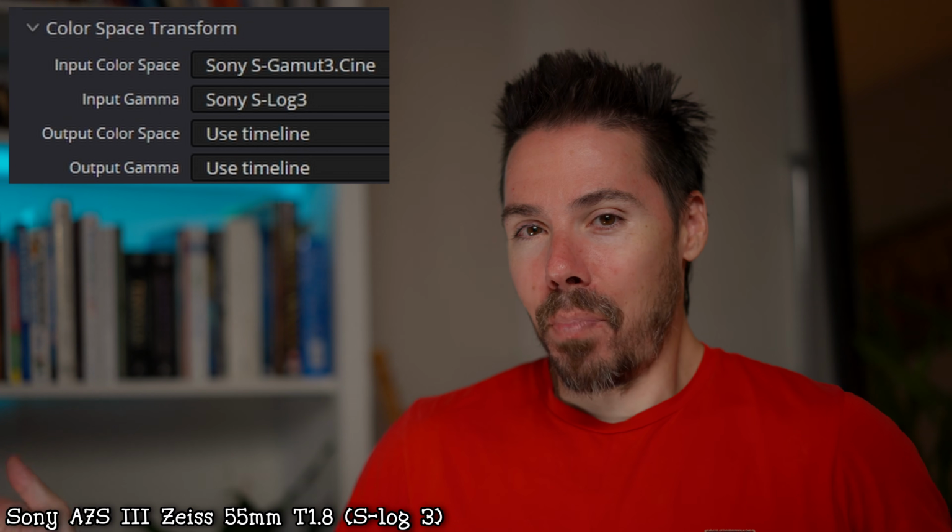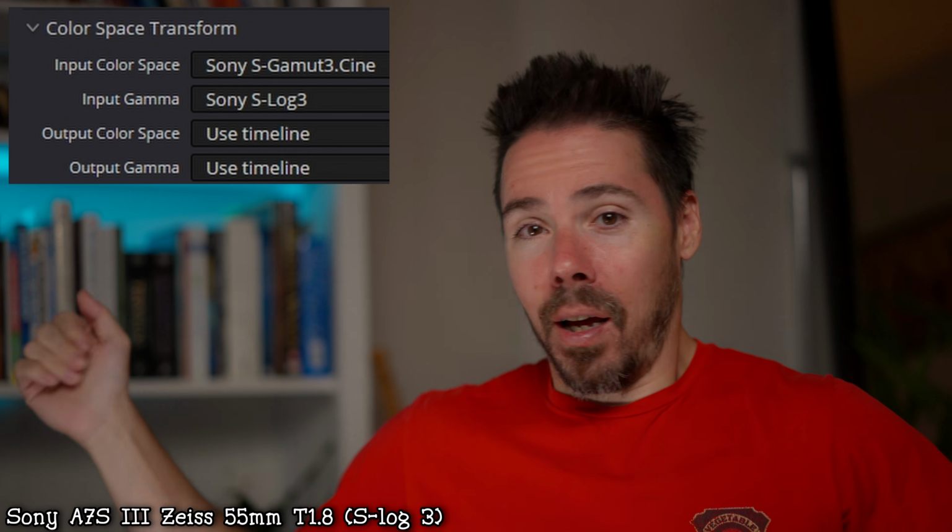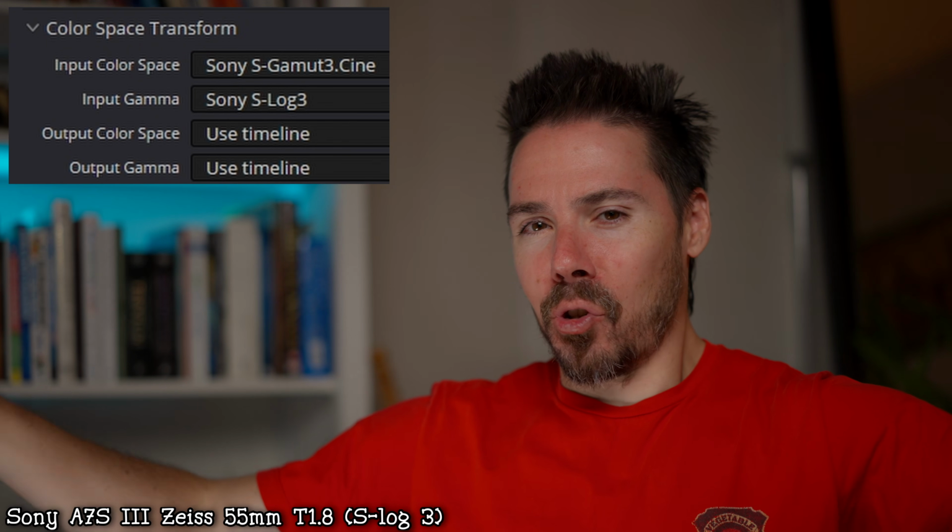Okay, we're back on the Sony A7S III with the Zeiss 55mm 1.8. We're in S-Log 3. I'm gonna use the same LUT on both, maybe just a simple color space transform. And the settings are gonna be the same. There's no color phase +2, all that stuff. We're at default level sharpness all the way down.